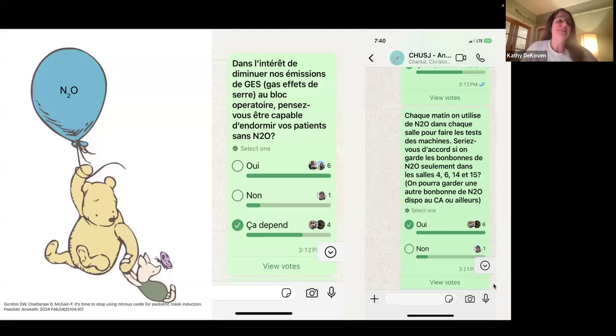So the next step that we decided to do was to go with nitrous oxide. This was a bit more of an ambitious target because a lot of pediatric anesthesiologists and some obstetric anesthesiologists can be pretty attached to our nitrous oxide. There are particular uses for it that some people feel very strongly about, in terms of mask acceptance, although it has been shown that nitrous oxide actually doesn't increase pediatric acceptance of masks versus placing a sevoflurane mask.